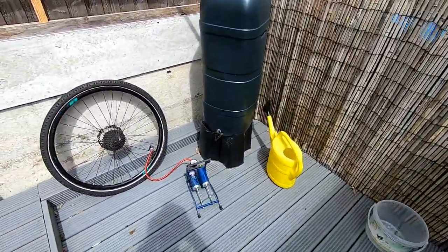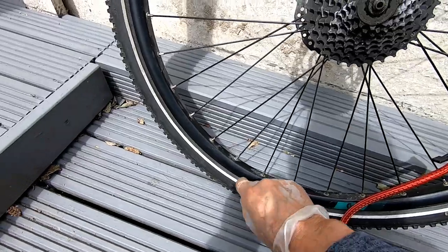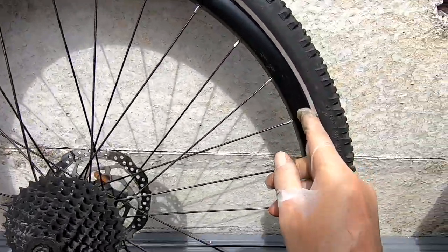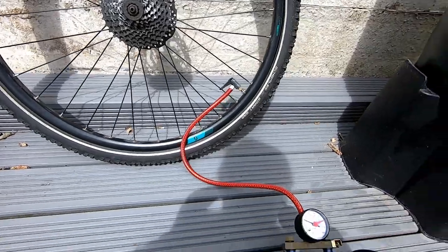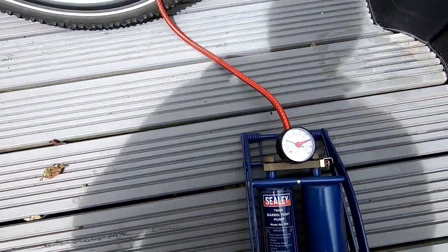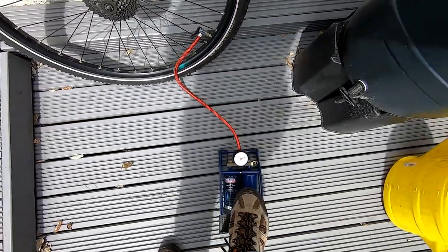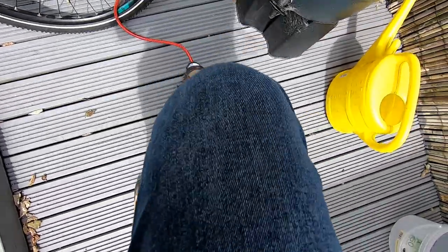Right, now we're getting somewhere. Now you can see exactly what the problem is. See that? That's okay around there. But as you get to here, see? That's the giveaway. It's just not going in. So what we're going to do is connect this up. At the moment we've got 30 pounds pressure in it. So what I'm going to do is just put a bit more pressure in, and I'm going to knock it in this.